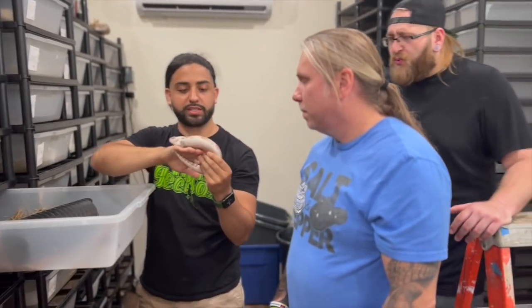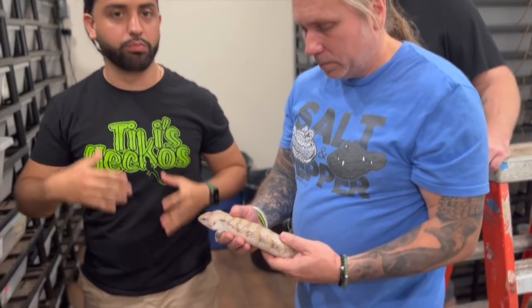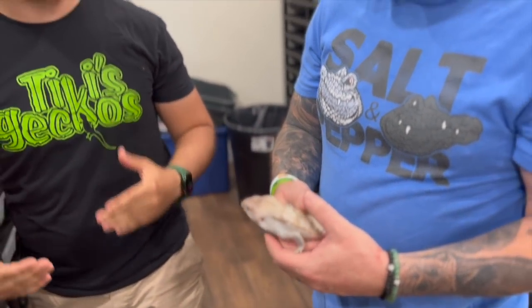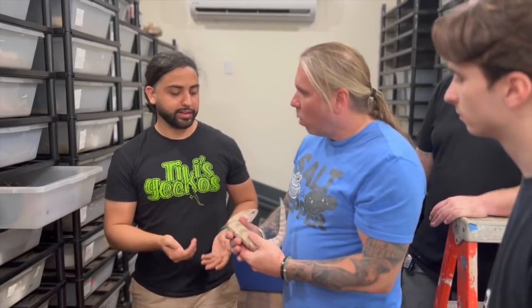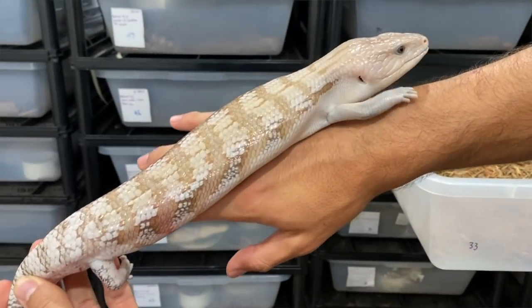This is one of my most exciting new projects going on right now. This is called a hypocalico blue tongue skink. The reason the original producer of these called them hypocalico is because they're born normal. They look like a normal baby, and as they grow older, they fade to a different color, kind of like calico snakes, how they change color as they get older. Exactly. But it doesn't get all white. It kind of gets like a pale.